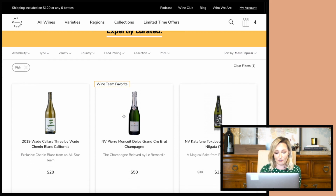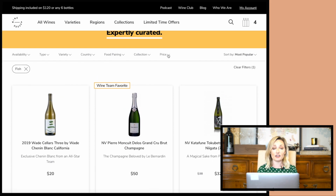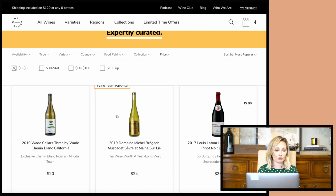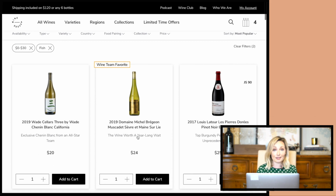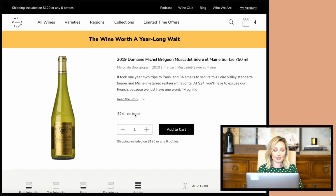So let's see, we've got a few things here. We could also narrow it down by price if you decided that these are all wines that are maybe too expensive for you. Maybe you narrow it down to $0 to $30. Let's see what comes up for there. And we've got this Muscadet here. Muscadet is great with fish. Demi Michel Bergeron Muscadet Sevremen, Sur Lee, $24. That looks delicious. Let's click on that and see what it says.